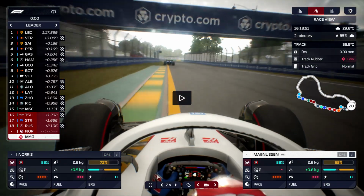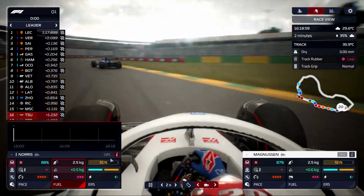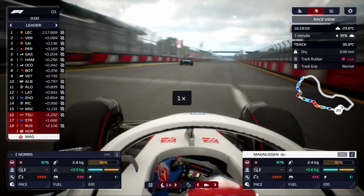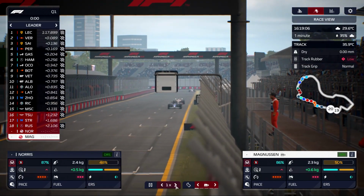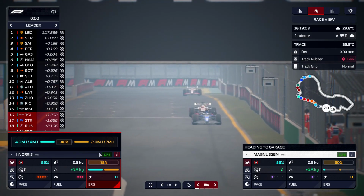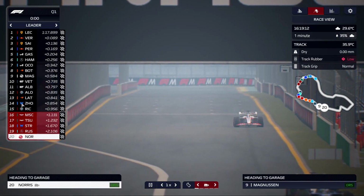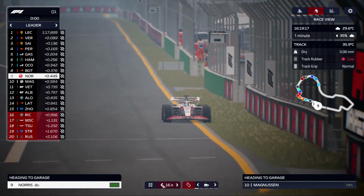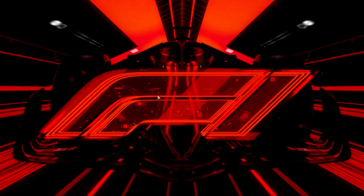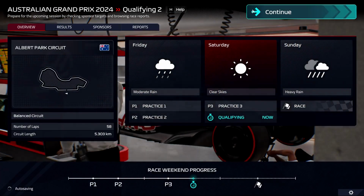Sorry about that. End of K-Mag's qualifying run, and he is going to get all the way up to position number 9. And then for Lando, okay. Okay, so that's enough to get us up.